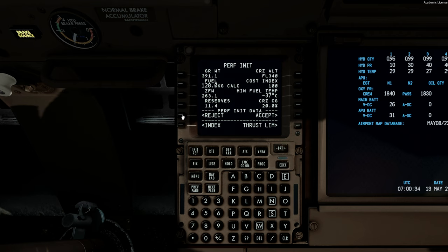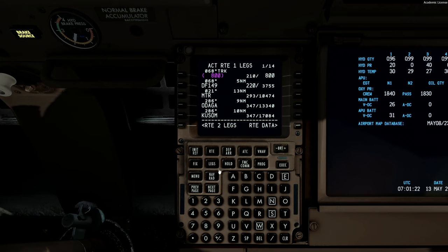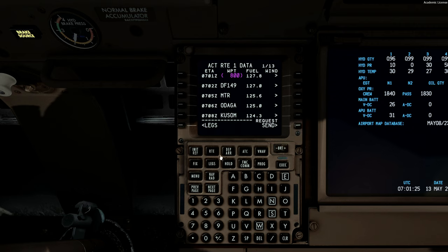Back to route, performance init. We'll reject the information. We're expecting, we'll plug in minus 47 in here. Keep this at calculated, so not large. Step size 0, initial climb 320, cost index 70. And our zero fuel weight is 263.1, what we're expecting at least. And that is entered, giving us a gross weight of 391.1. That's about right. We'll go to legs, the data, and load the wind data.